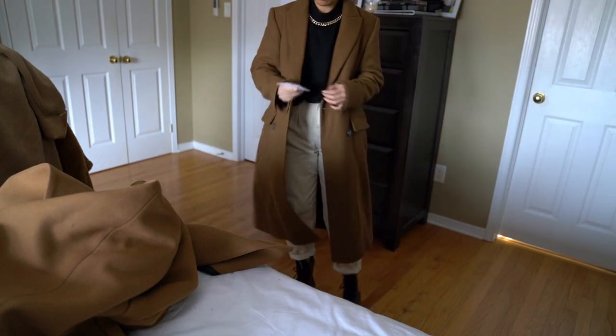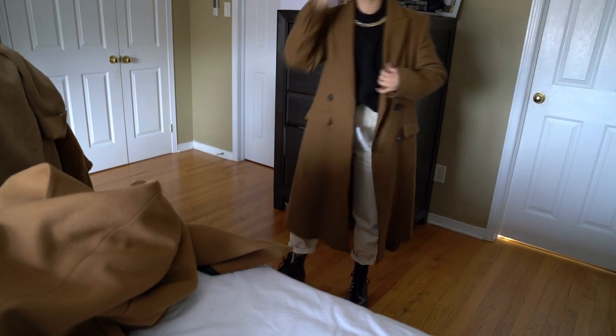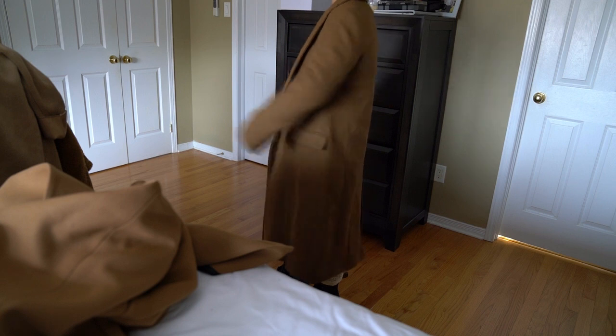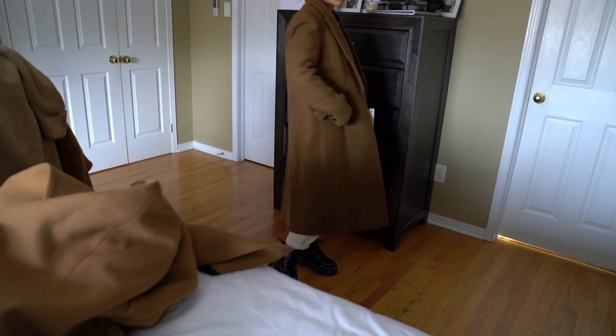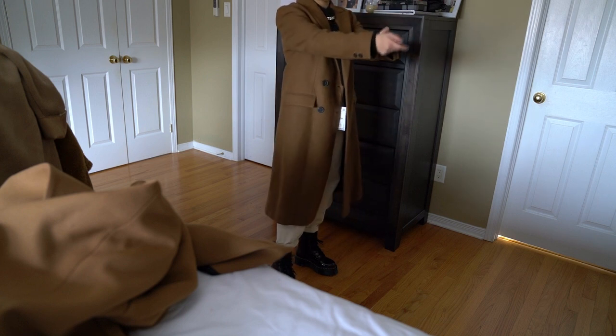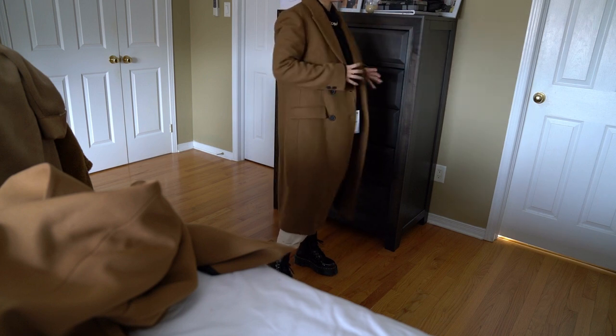So this one. And this one is in a small, and the other one I think is an extra small, so you guys can take a look. It fits well. I think this one is definitely true to size. And it's a very nice basic coat for your winter, I think.